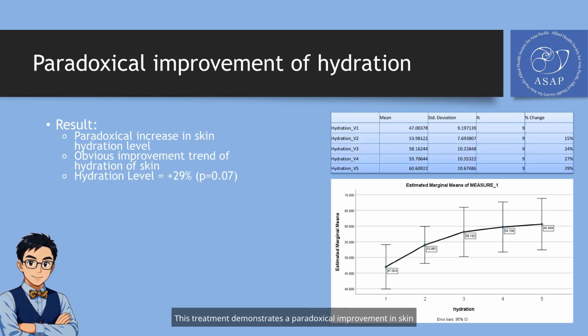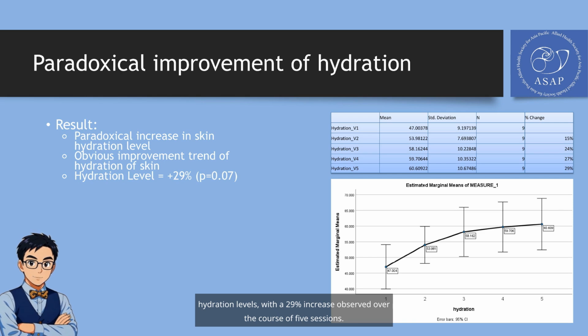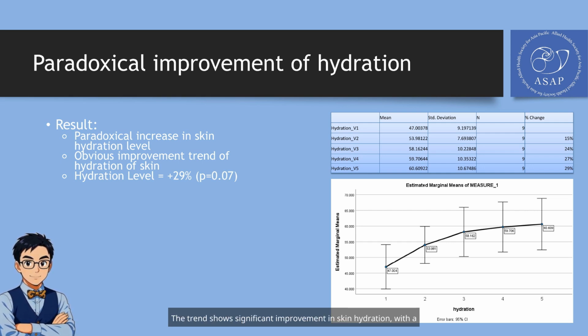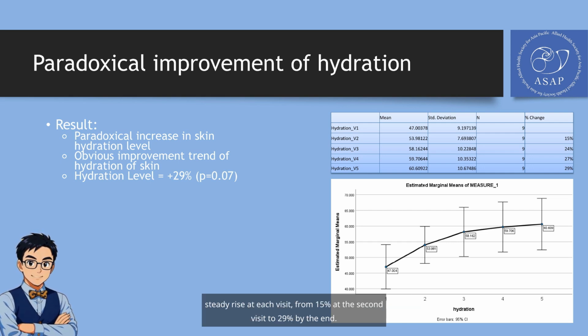This treatment demonstrates a paradoxical improvement in skin hydration levels, with a 29% increase observed over the course of 5 sessions. Starting from 47 at baseline, the hydration level progressively improved to 60.6 by the 5th session. The trend shows significant improvement in skin hydration, with a steady rise at each visit, from 15% at the 2nd visit to 29% by the end.